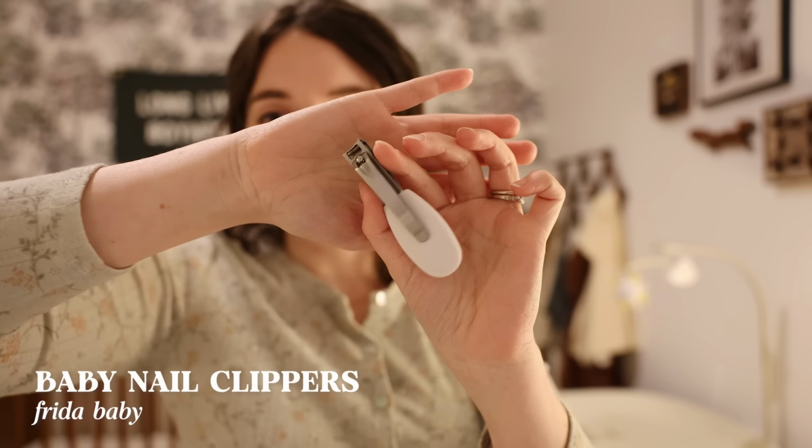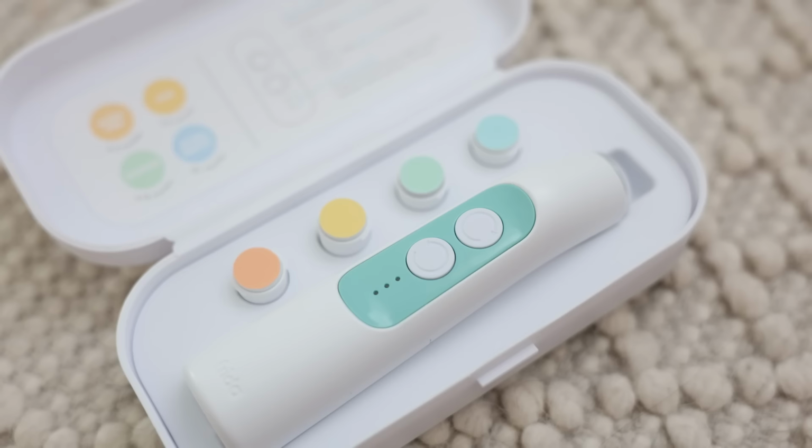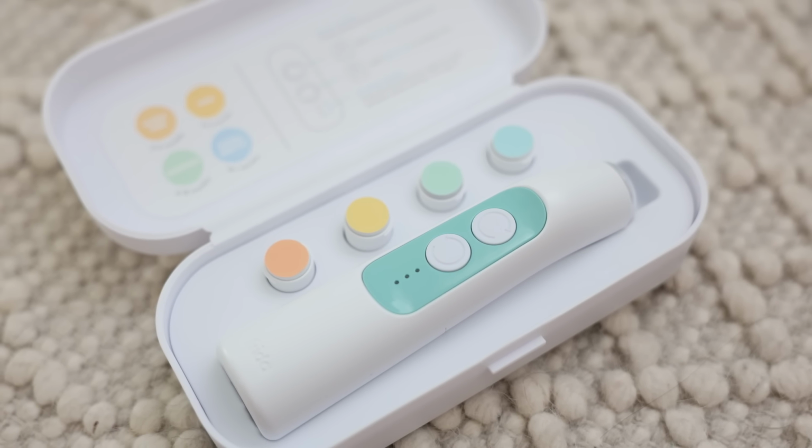Baby nail clippers. If I could go back in time, I would have used these from the beginning. We started off with an electric nail file and it was so time consuming. I'd always leave little tiny corners that either I couldn't get to or I thought I'd gotten enough. Oliver was always scratching himself. So I'm team nail clippers now. Love that these ones have a little peephole and they also cut at an angle so that you're not accidentally going to cut too much.